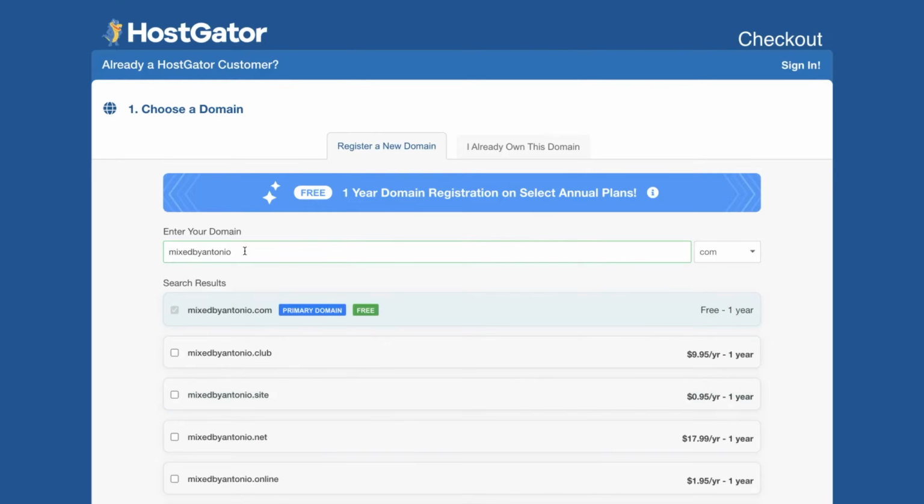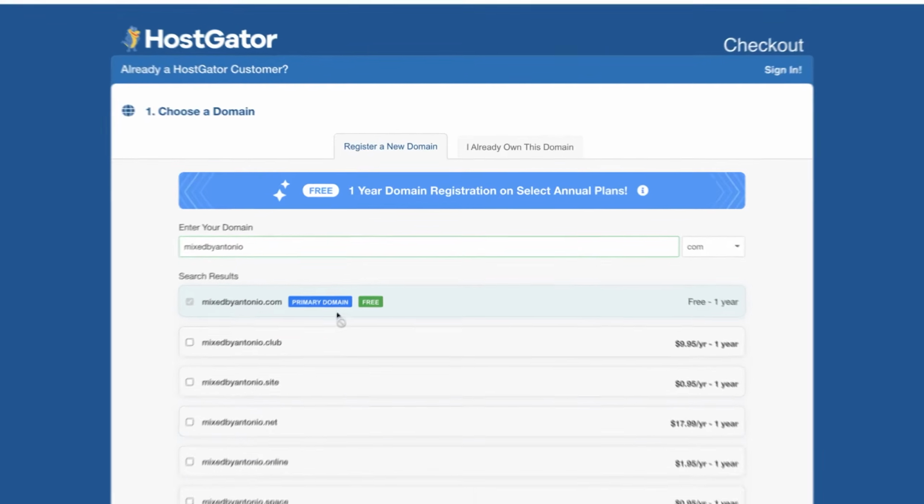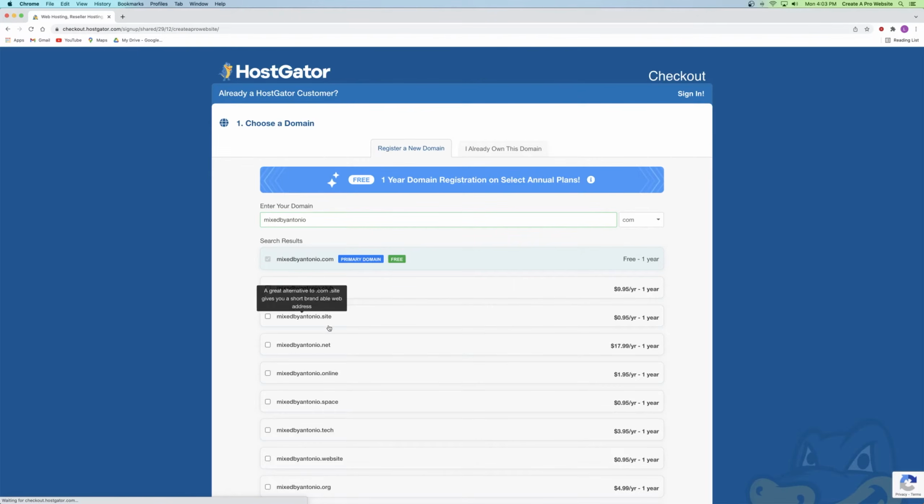But as soon as you click out of the search bar, it's going to highlight green, and that means that the domain name that you chose is available. If it highlights red, that means that you're going to have to try different variations, or you won't be able to use the .com. You'll have to use something else like a .club, .site, .net, or anything else. You can click on them down here, or you can just change it over here. So you have 2 ways of doing that.